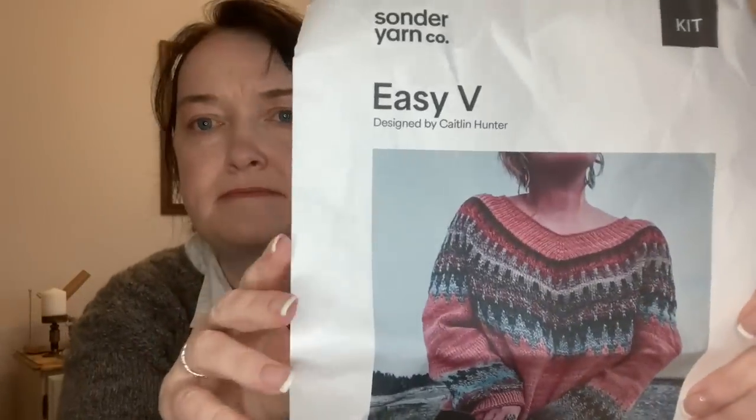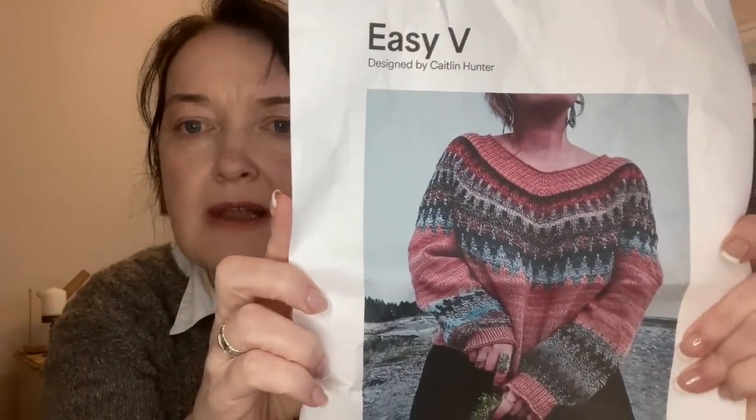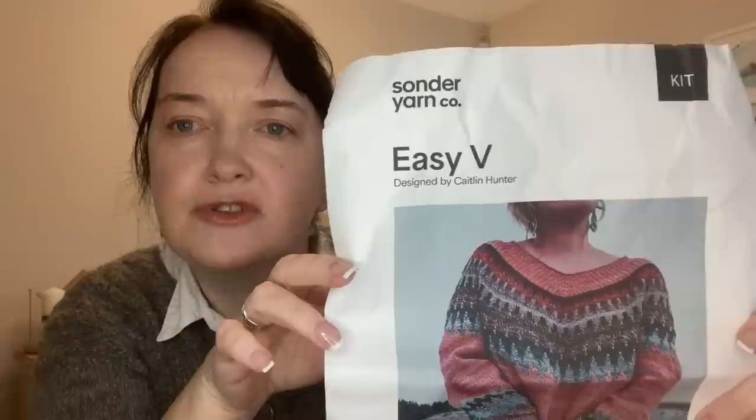The other one that came late and actually then just became my birthday present from my family was a kit for the Easy V sweater by, I think it's Caitlin Hunter. Yep. And it's a big slouchy sweater, which I like the look of. And Sonder Yarn, we're doing a kit for it.